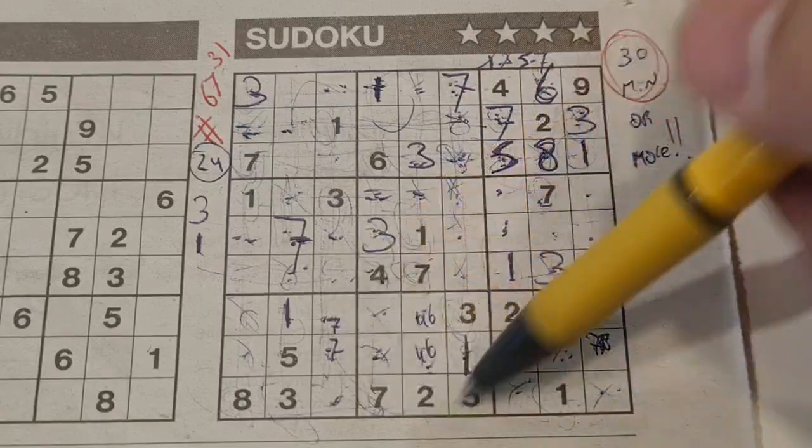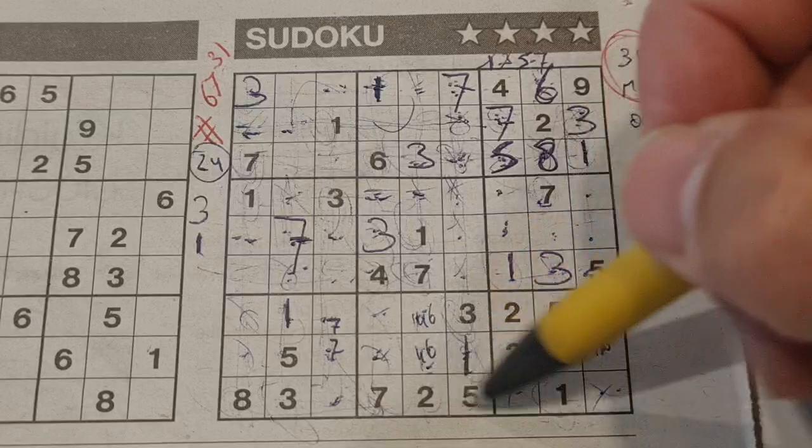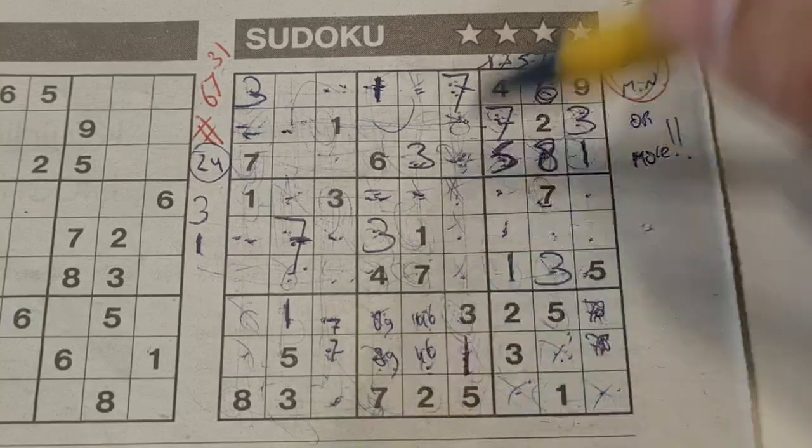So what are the other two missing numbers in this big square? Those missing numbers are the 1, the 2, the 3, the 4, the 5, the 6, the 7, and 8 is missing. And the 9 is missing. 8 and 9, 8 and 9.